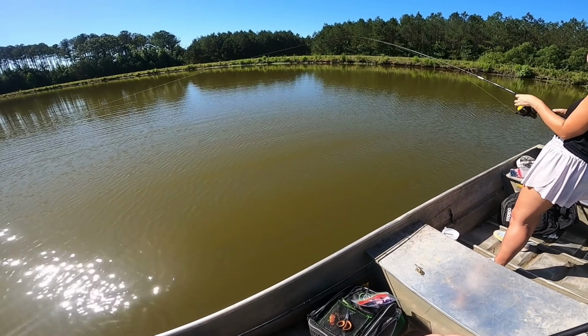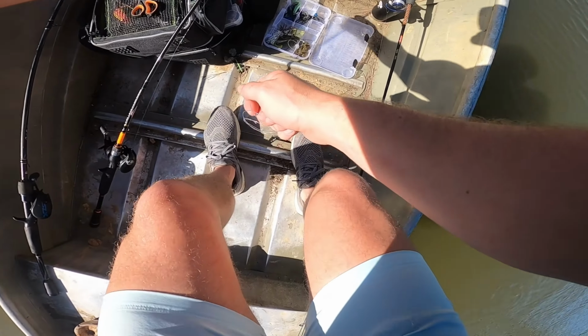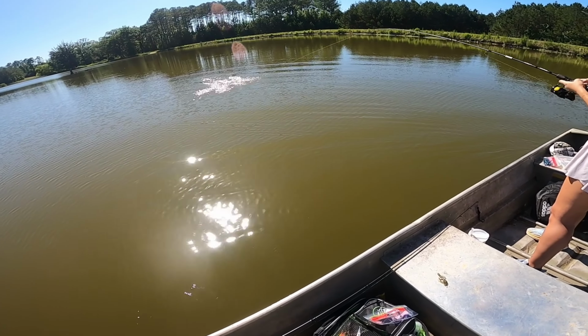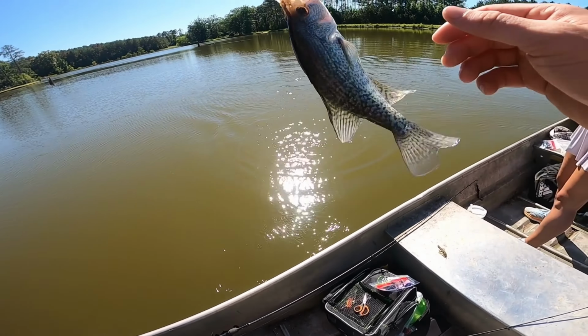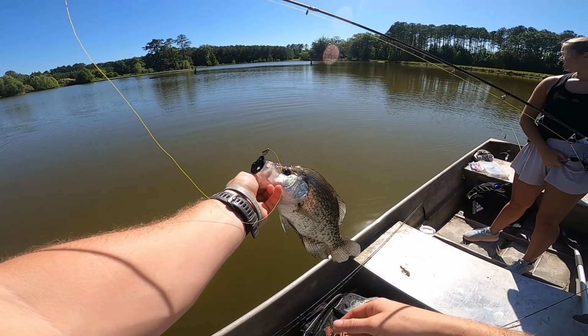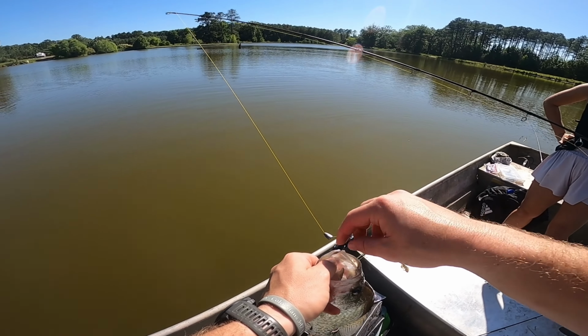You got a fish. No, you don't. No, you have a fish. Keep it tight. Keep it tight. The little fish. Oh, that's a crappie? I caught all three species today. What the heck, Tanner? Dang, I would have brought my little rod.